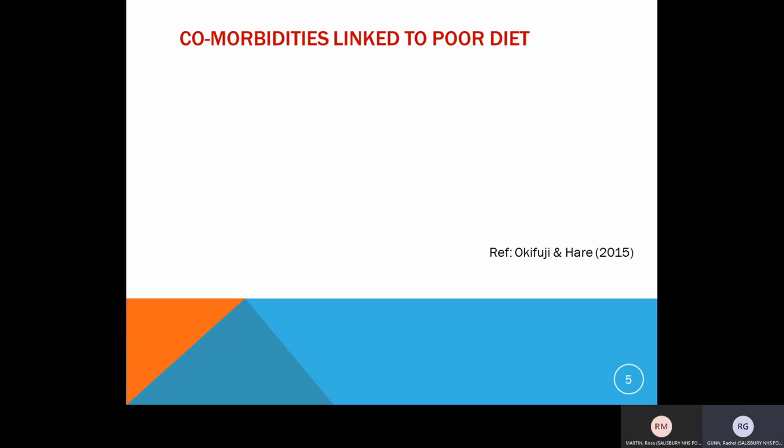So comorbidities linked to poor diet. So why is a healthy diet important? A higher quality, a better, healthier diet decreases your risk of mortality. But there are also a couple of other health conditions that are related to being overweight. And these are, it can increase your blood pressure, your cholesterol.